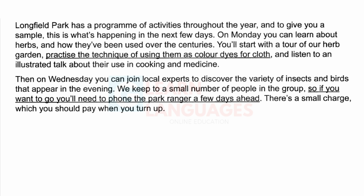Longfield Park has a programme of activities throughout the year, and to give you a sample, this is what's happening in the next few days. On Monday, you can learn about herbs and how they've been used over the centuries. You'll start with a tour of our herb garden, practice the technique of using them as colour dyes for cloth, and listen to an illustrated talk about their use in cooking and medicine.